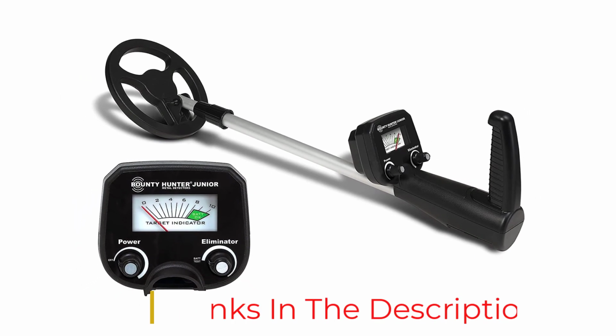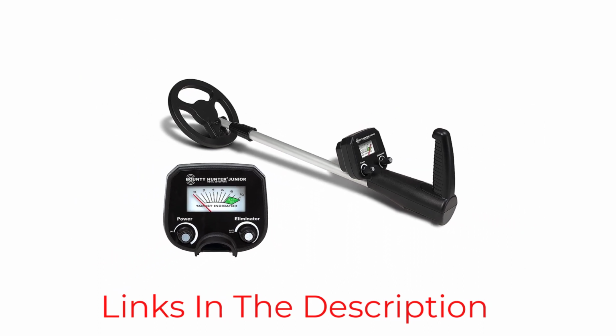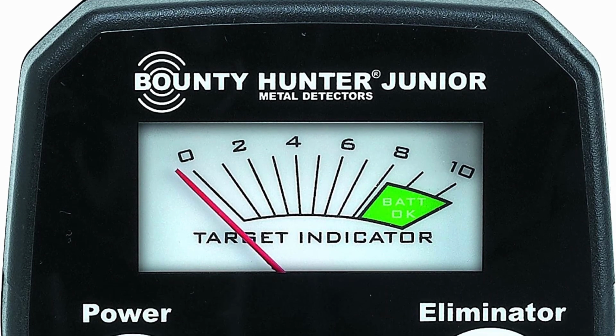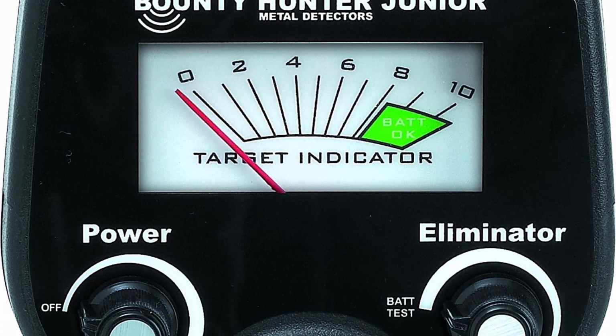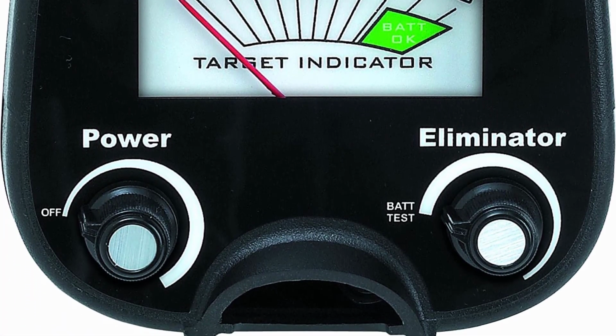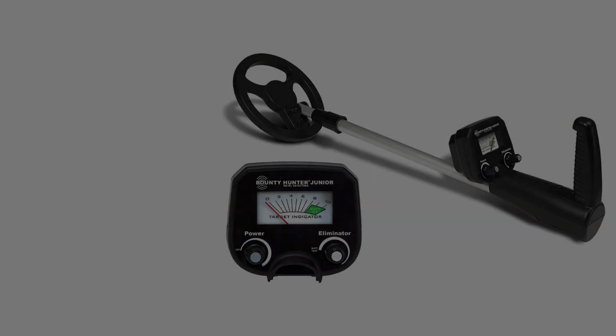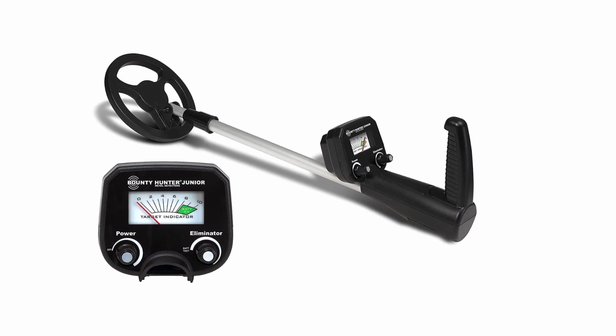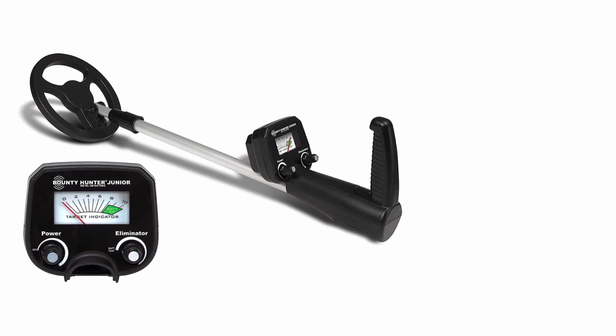Two 9-volt batteries are required but not included. An indicator light shows when they need to be changed. The Bounty Hunter BHJS Junior comes with a very low price tag. Although many users have found the machine to be reliable, that isn't always the case. While there doesn't appear to be a single recurring problem, breakdowns have been reported.